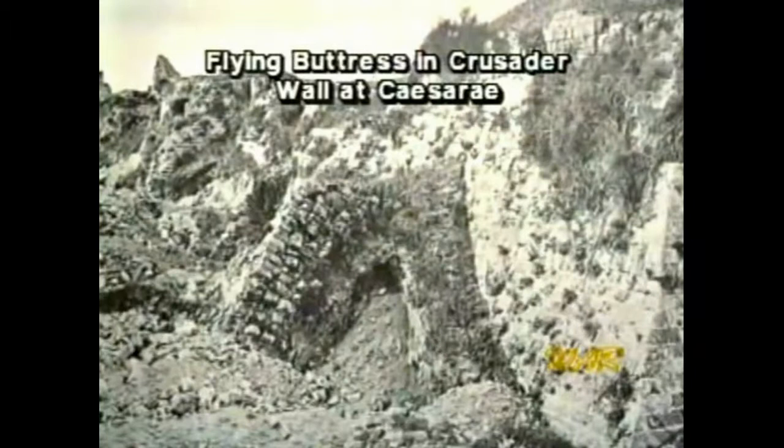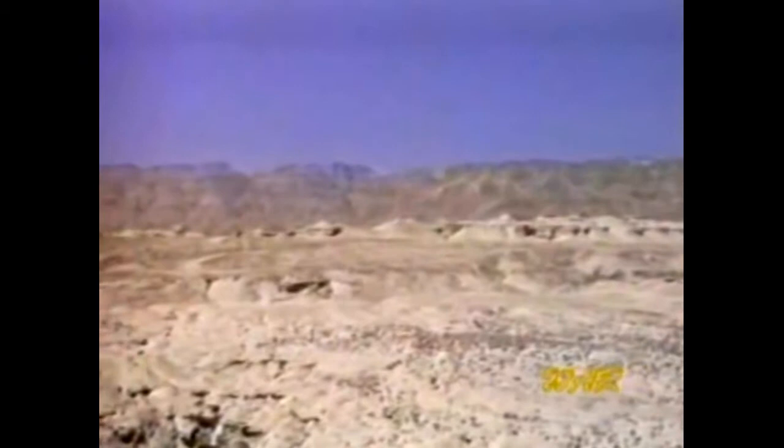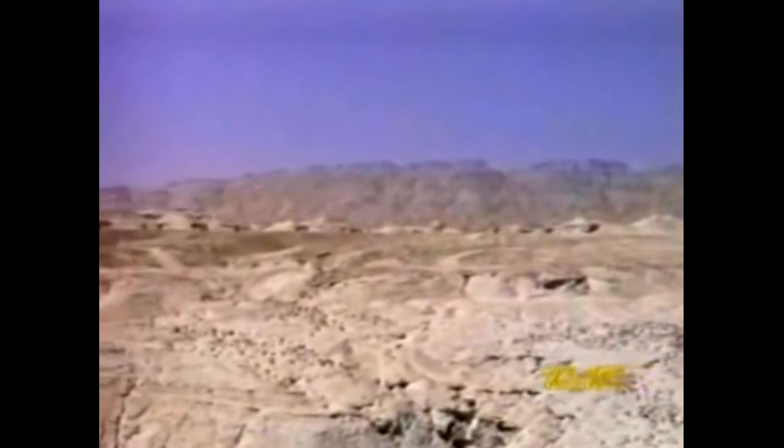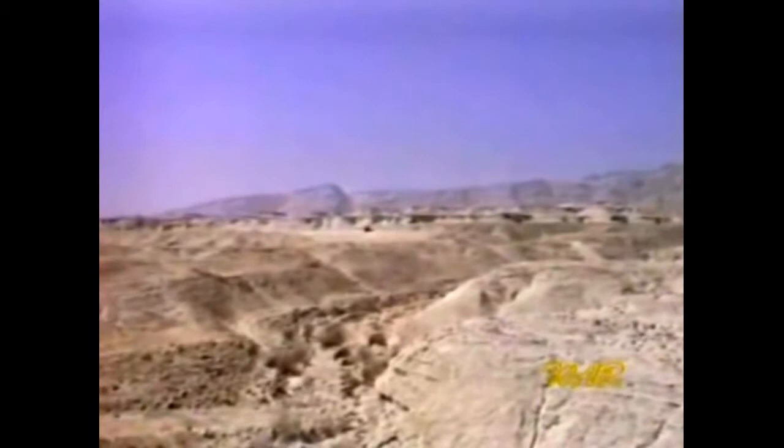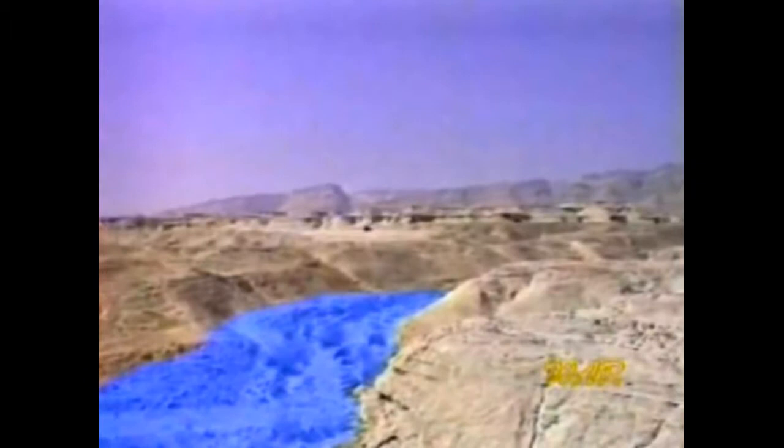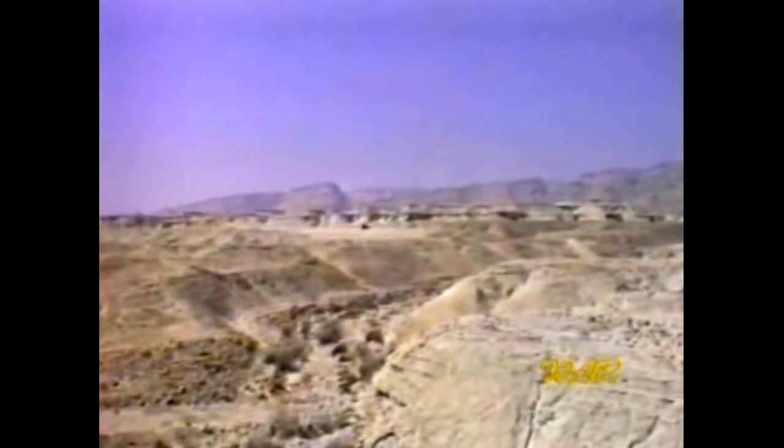Another feature that we see in these burned out cities is that, typical of ancient cities, they are built astride a mountain stream that would provide the population with all the water they needed for themselves and for whatever other purposes they might have, for example, taking care of their animals. And this is true of all of these five locations.